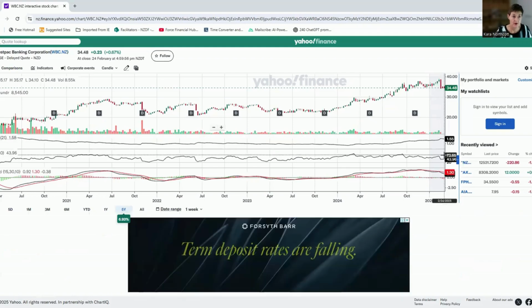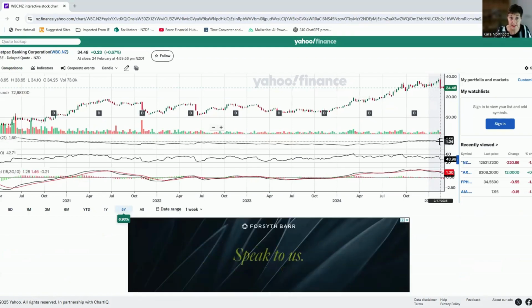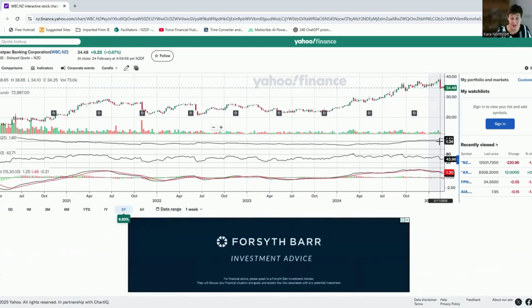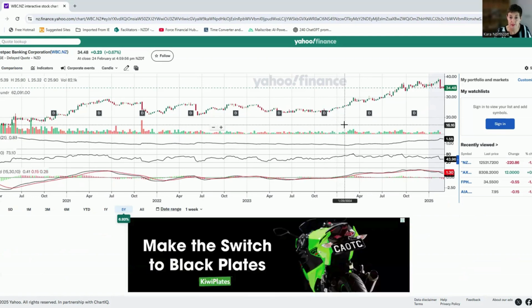As you can see, I have got Westpac Banking Corporation up here on the screen, and this is the New Zealand listed company. It is also obviously trading on the Australian Stock Exchange as well. For the purpose of this, we're just looking at New Zealand. Like I said at the beginning, this was a share that I owned, and I bought it in February last year. So we find that on the chart here.